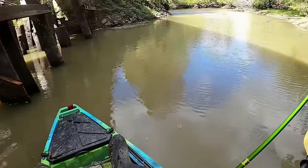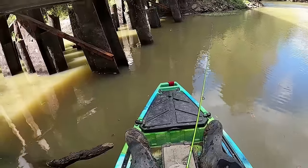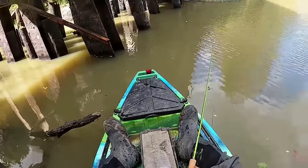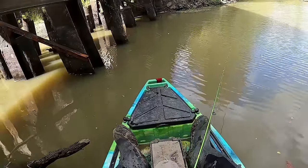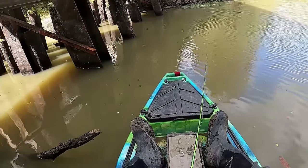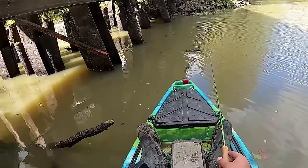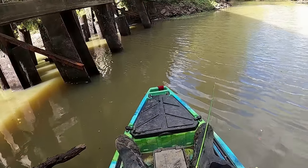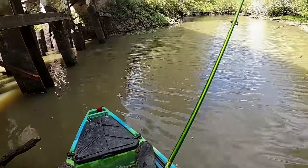I was not paying attention on that last crappie. Nope, took my eyes off the cork for a second and then boom. And I tell people this all the time, I don't know why, but crappie tend to hit that cork when it's sitting still. So you'll see me pop, pop, pop, pop, pop, and then I let it sit for 2 to 4 seconds or so. I may pop it 5 or 6 times in a row, but then I always try to let it sit before I keep bringing that bobber back to me. Because I don't know what it is. They like to hit it when it's sitting still. I don't know why.